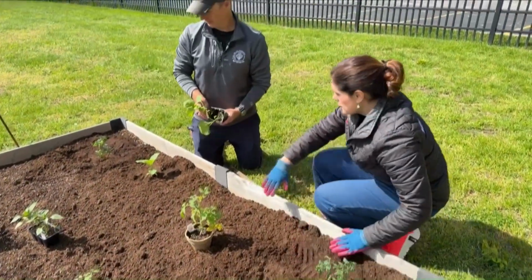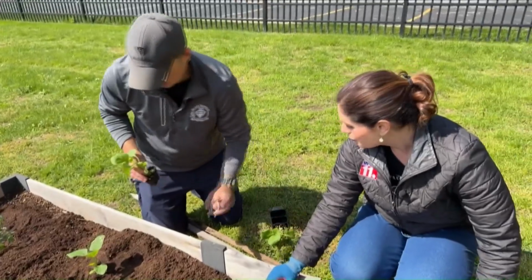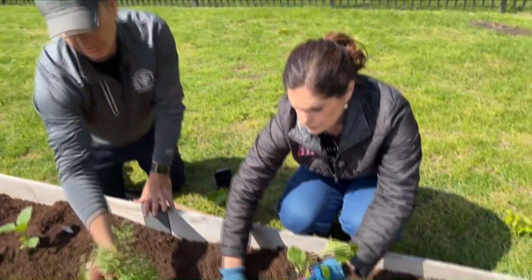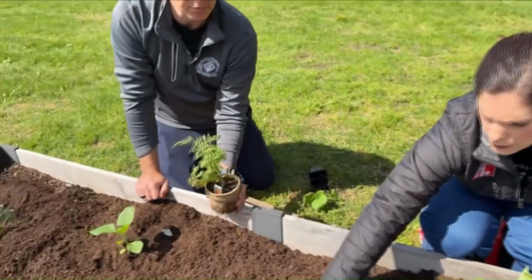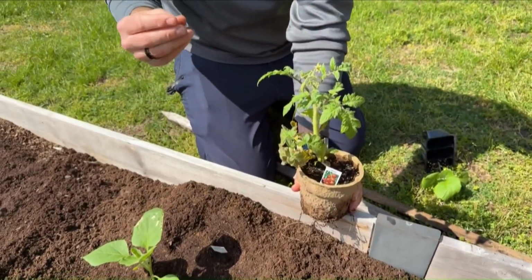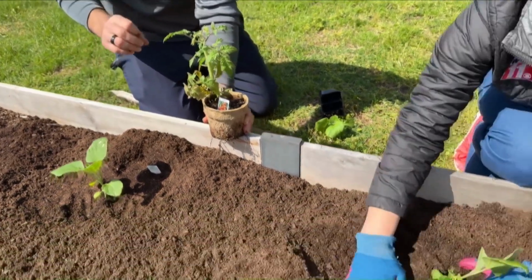All right, this guy's in, and then which one was that? I got a Black Beauty eggplant we're gonna put right there. We'll squeeze another one in right by you. And then I did get you a nice patio-sized tomato to go along with the cherry tomatoes. Smaller, easy to grow in a container. So we'll find a spot in the bed, or maybe we'll pop it in a pot somewhere.